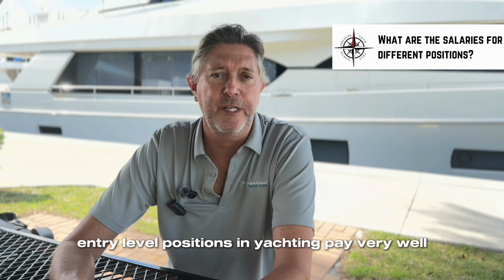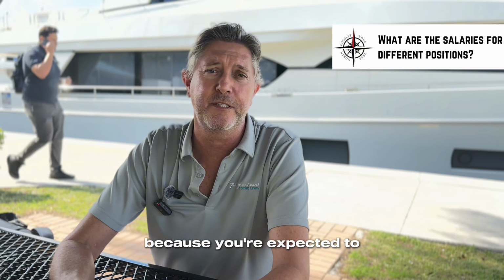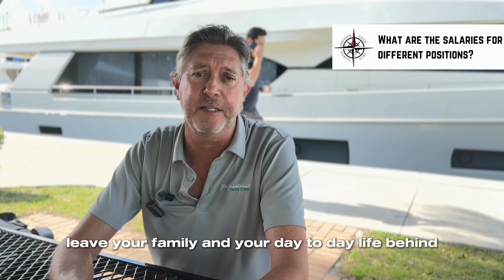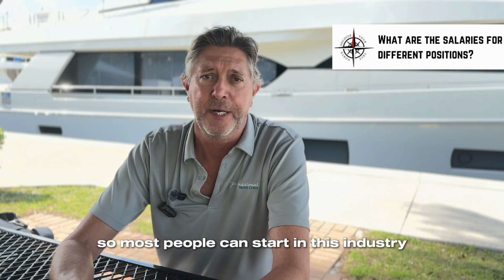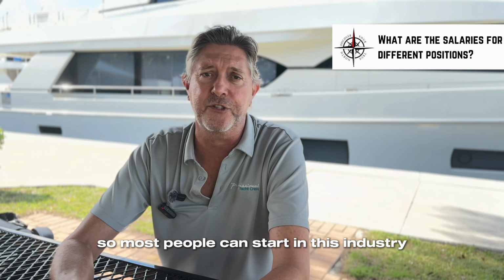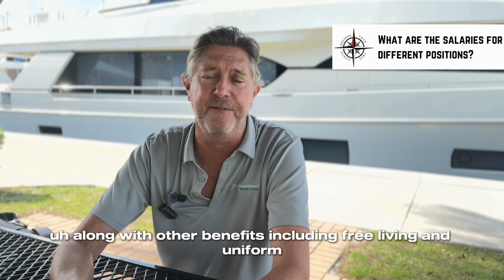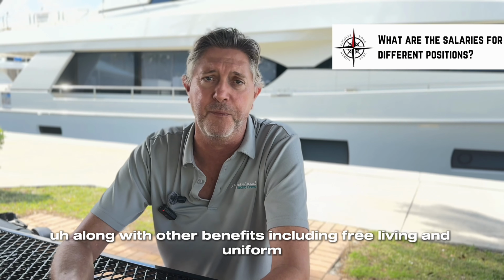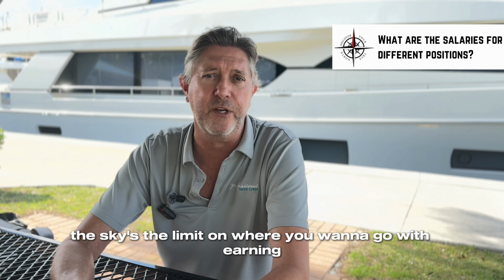Entry-level positions in yachting pay very well, and there has to be understanding that you're being paid very well because you're expected to leave your family and your day-to-day life behind, and that's really what you're getting paid for, along with the duties that you're actually doing. So most people can start in this industry at about a $3,500 per month range, along with other benefits, including free living and uniform, medical insurance. The sky's the limit on where you want to go with earning.